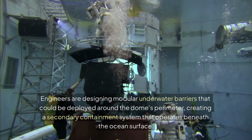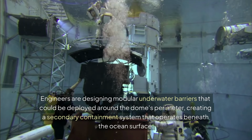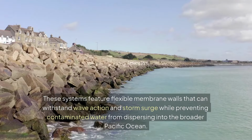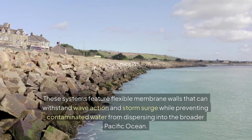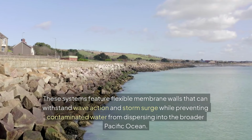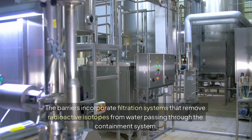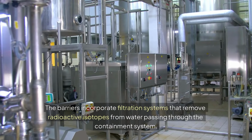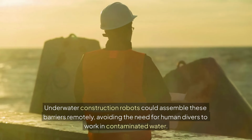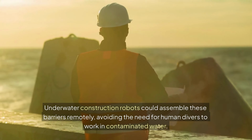Engineers are designing modular underwater barriers that could be deployed around the dome's perimeter, creating a secondary containment system that operates beneath the ocean surface. These systems feature flexible membrane walls that can withstand wave action and storm surge while preventing contaminated water from dispersing into the broader Pacific Ocean. The barriers incorporate filtration systems that remove radioactive isotopes from water passing through the containment system. Underwater construction robots could assemble these barriers remotely, avoiding the need for human divers to work in contaminated water.